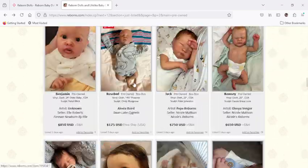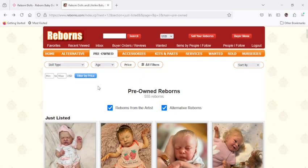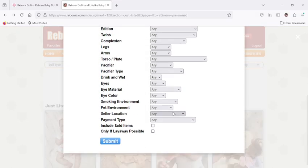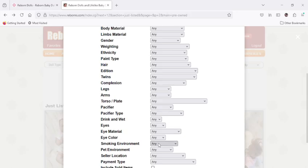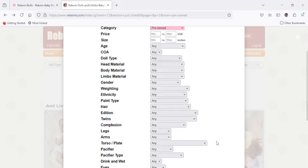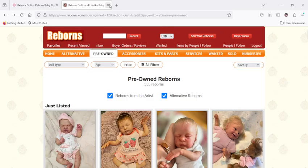And you can put in a max and a minimum price. I always put in a max and a minimum price. I like to use the filters. So I like to filter by your country, to find a more local artist. You can filter by pet free, eye color, eye material. Do you want eyes that are awake or asleep? Use this to your advantage to find what you want when shopping.